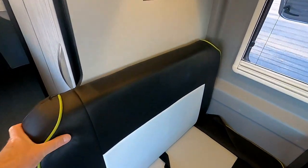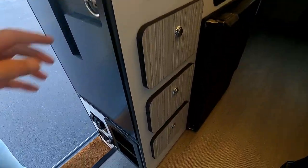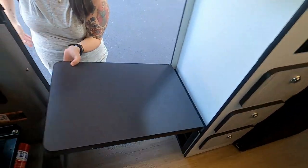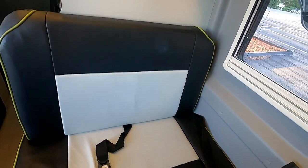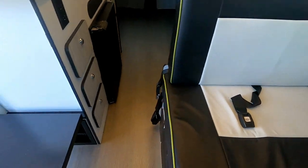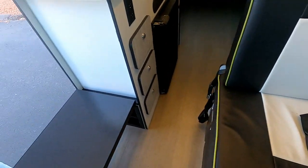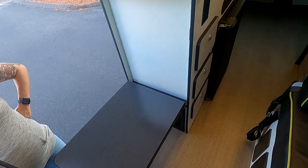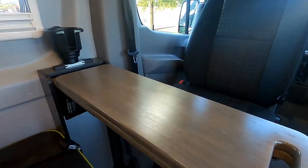This seat, the back cushion actually comes off. This table here folds down, and then you put the back cushion there. That's for a third passenger. A third passenger can ride in there, and you can put this cushion across this, and someone can sleep across this area. Typically it's going to be someone smaller, so a child or just somebody a little bit smaller.